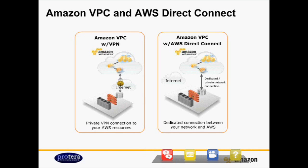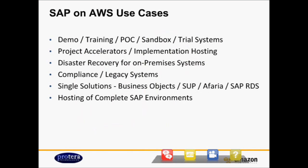So what are people doing with SAP on AWS? We'll talk a little bit about some of the use cases that we're seeing. There's a lot of use. People are seeing a lot of value in using SAP for very rapid deployments of demo, training, and trial systems for testing, say, enhancement packs or the new support pack. People are quickly seeing the value in being able to spin up projects rapidly. I alluded to earlier that you don't have to worry about waiting for hardware to arrive into your data center before you start a particular project.